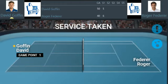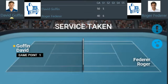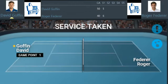That inside-out forehand so well. Strings his rackets very loosely, with the old Luxilon poly strings in there, just to create a lot of spin.